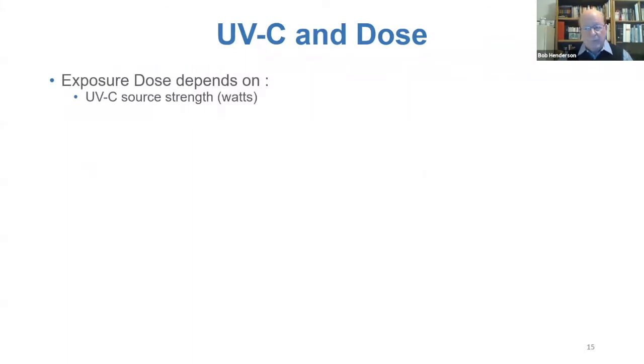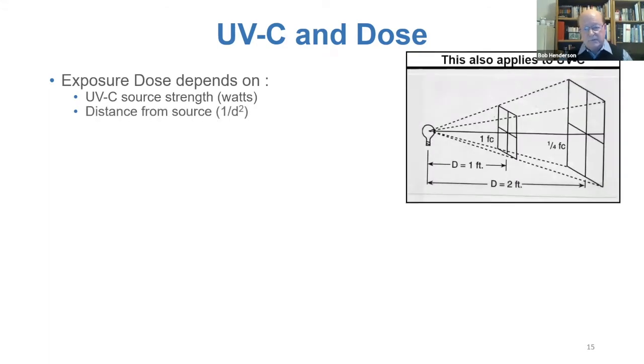Now, this is probably, if I had to pick one thing from tonight that I would love for you to take away from and learn, it's this right here. So the exposure dose depends on the UV source strength in watts. That's what we call it, source strength. Wavelength is a subset of source strength in watts, okay? That's the first thing. Second thing is the distance from the source. How far are we away from the source of what we're disinfecting?